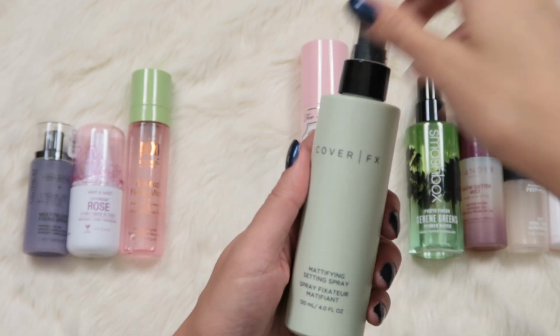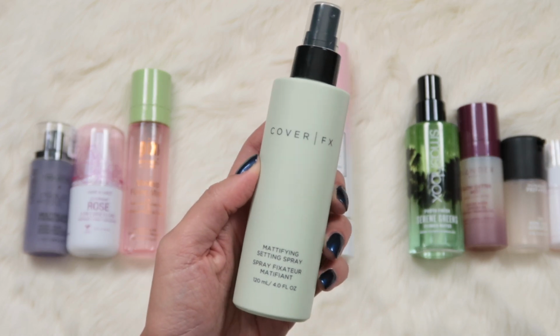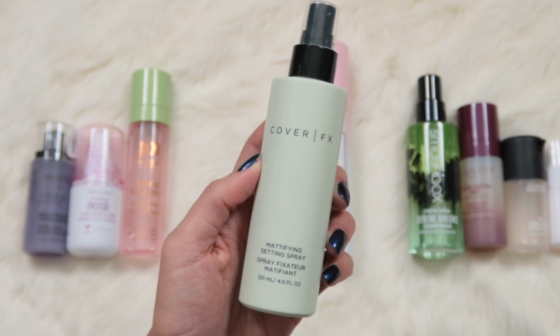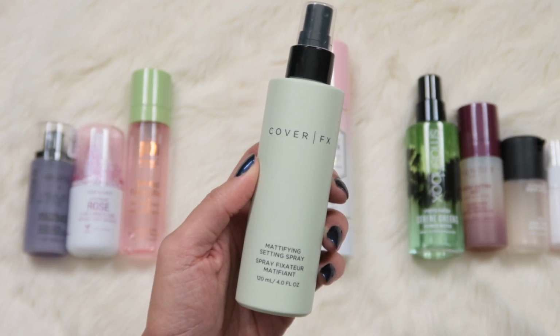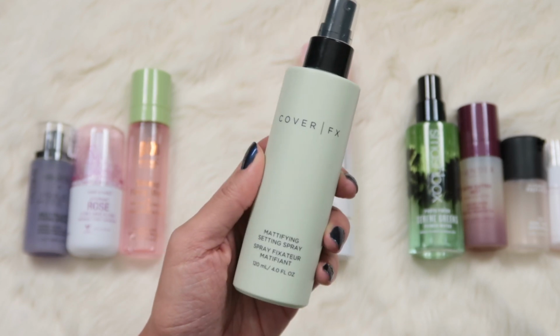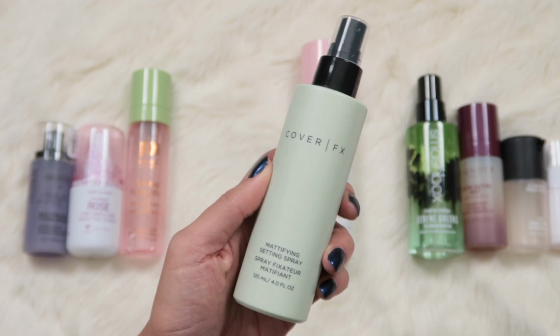And then this I just purchased recently. I redeemed some Ulta points to get this guy. It's the Cover FX mattifying setting spray. So this is something I'm just starting to try out, so I want to keep it around for a while. But it is a mattifying setting spray that doesn't have denatured alcohol in it, which the Urban Decay and Too Faced ones I just showed you do. So this is something I'm really curious to try and see how it compares to my other favorites.